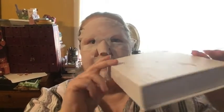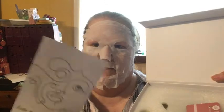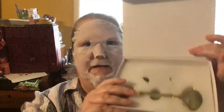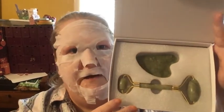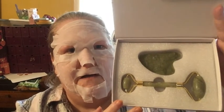Let me show you the inside. It's got a magnetic closure, which is really nice, a really nice case. And then it's got this styrofoam to protect it, and a couple of cards of authenticity, with the website. And then there is a place here for the gua sha stone. Let me take that off. So there you go. A brand new jade roller and a jade gua sha stone to match. Absolutely beautiful. I am so excited.